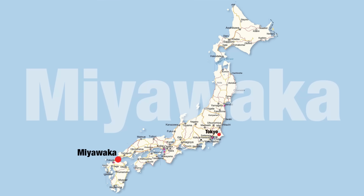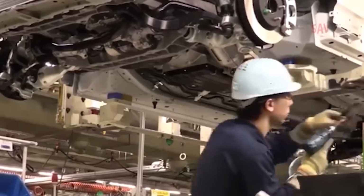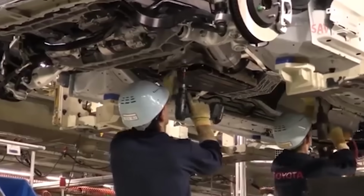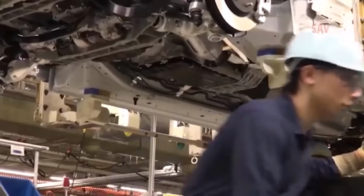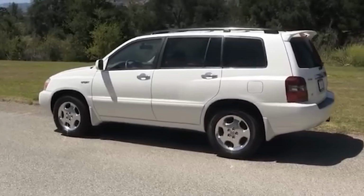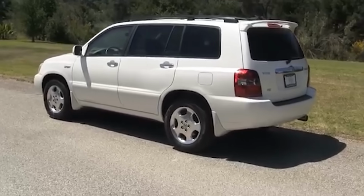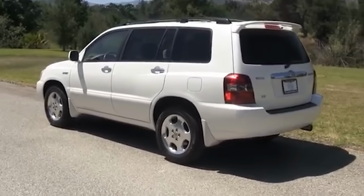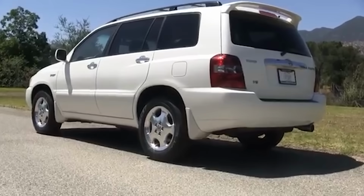The first generation Highlanders were all built in Japan at the Toyota plant in Miyawaka. Now, I consider this era of Toyota production the high watermark of Toyota quality. Just go to sites like Auto Trader or Car Gurus and you'll see plenty of these Highlanders, especially the ones with the 6-cylinder, being sold with over 200,000 miles, still running strong and selling for good money.